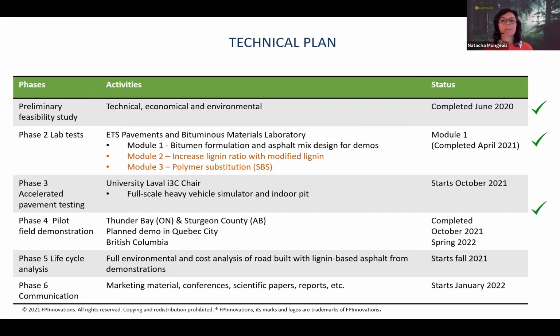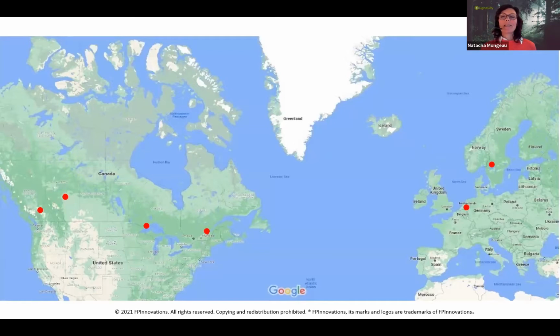So here are the site locations of the lignin-based projects that we're following on the European front, in the Netherlands and in Sweden, and the ones that we're conducting here in Canada this year. While they appear on this map to have similar climates, the Canadian average temperatures are much lower in the winter season than what we see in Europe. That brings additional challenges that we need to address.